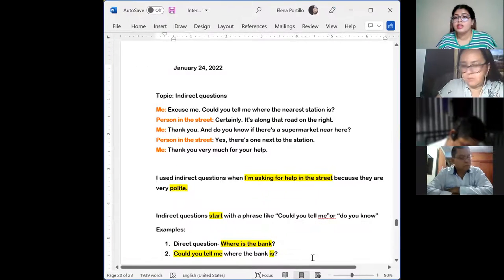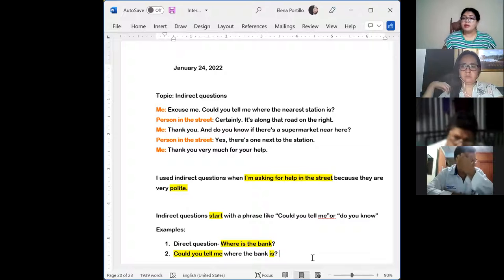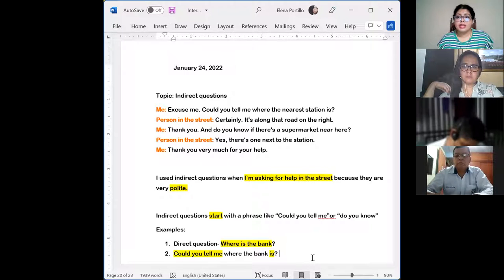Tenemos los dos ejemplos. ¿Dónde está el banco? Si alguien llega y nos dice, ¿dónde está el banco?, nosotros hasta posiblemente nos podemos asustar. Y decir, bueno, no le voy a decir dónde está el banco, le voy a decir que no sé. Pero si alguien llega y me dice, ¿podría decirme dónde está el banco? That is something really different in the way that people are asking something. So, the indirect questions are something like that. Being very polite with someone in the street, someone who is a stranger.